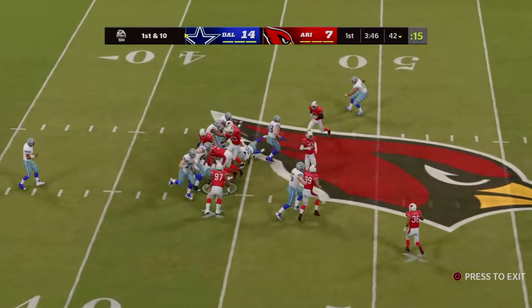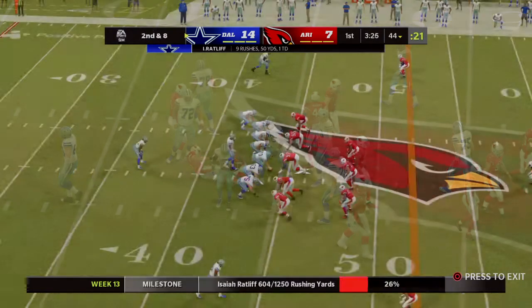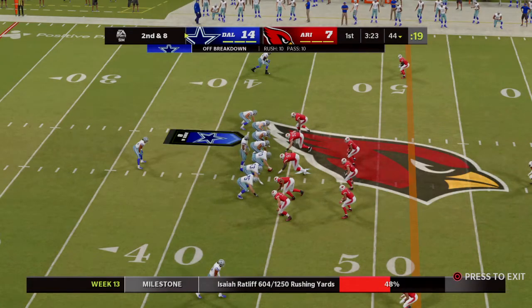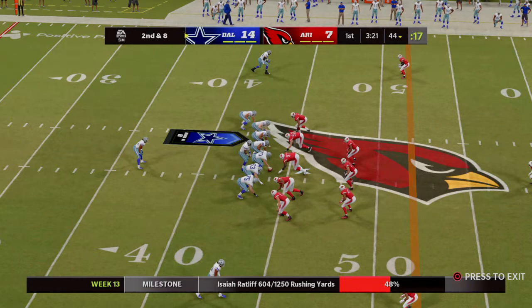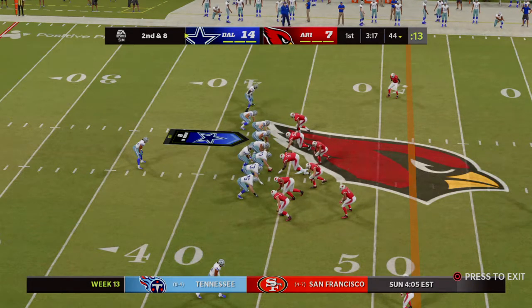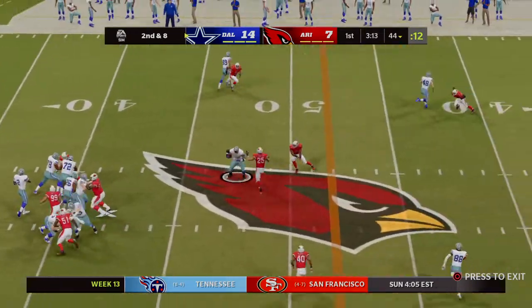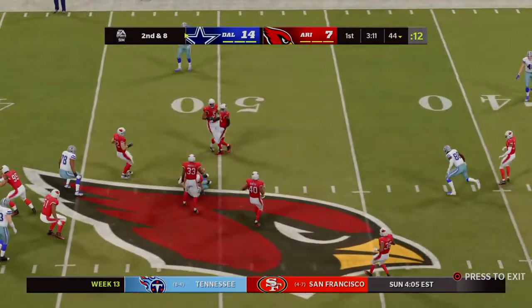Now a handoff here to his running back. And he sneaks his way forward only for a couple here. 2nd down. Looking to throw on 2nd down. Nash. And a quick throw here. That's complete.